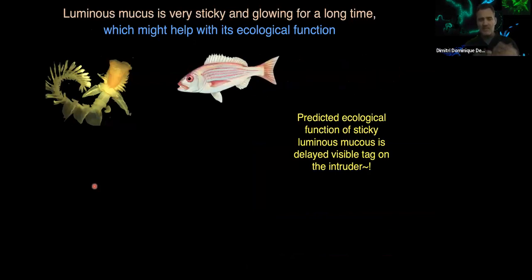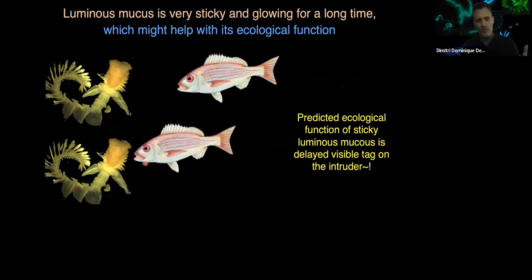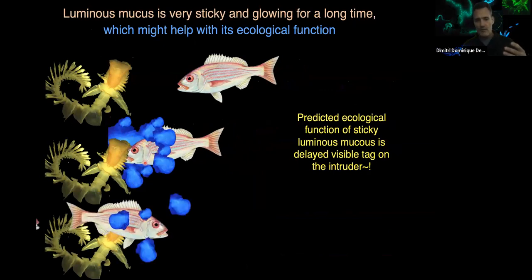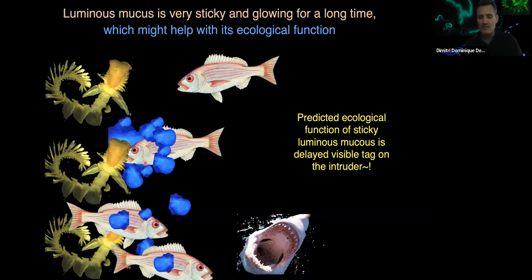Why does it produce the bioluminescence in a sticky mucus? Again, this is hypothetical, but this is the most logical answer that we have. If you have a fish that comes and bothers the worm, the worm will produce this very sticky, glowing mucus that will go all around the fish. The fish will then have a tag along its body that will be sticking, that will be glowing for 17 hours, 24 hours. And of course, here comes the shark that will see the glowing prey, and then here goes your fish, bye-bye. So that's, again, a way to defend itself, but also in the long term. Your fish attacks you for 1 minute and will be tagged maybe for 24 hours and will be eaten and will not attack you again.